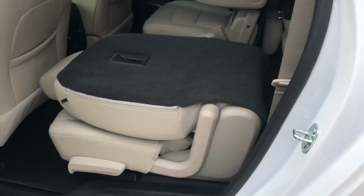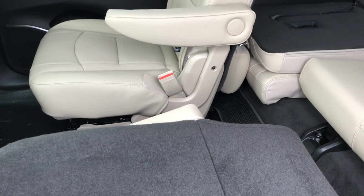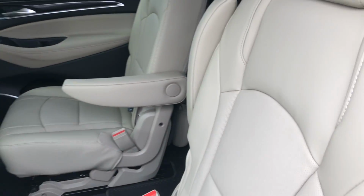Moving along to the back seats, you can see that this is a three-row vehicle with captain seating in the middle. And you have loads of space back here, really soft seats back here as well.